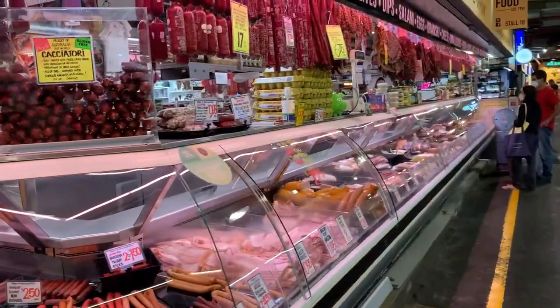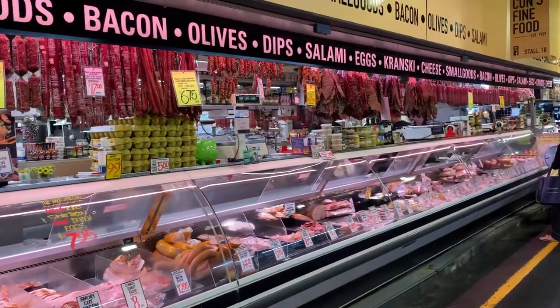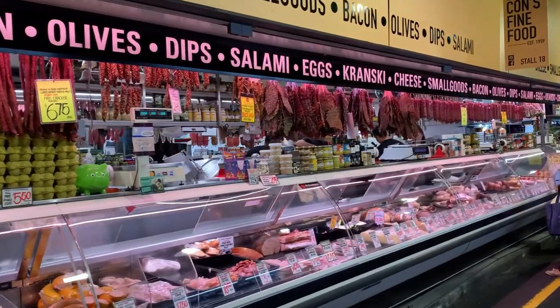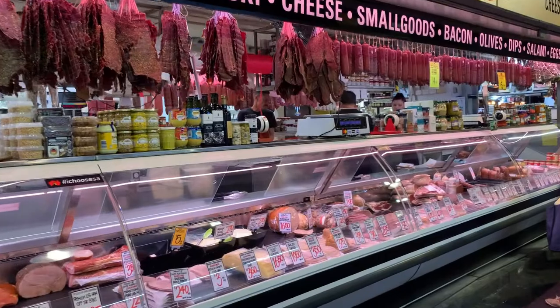Con's Fine Food is another food shop here. They specially sell bacon, eggs, olives, salami, variety of cheeses and other kinds of food products.